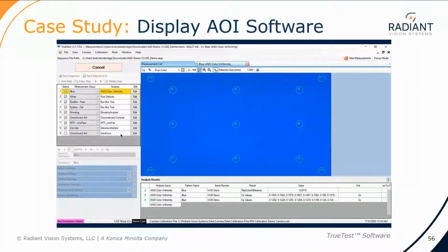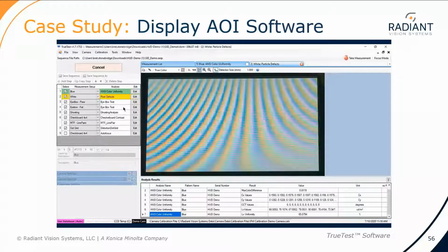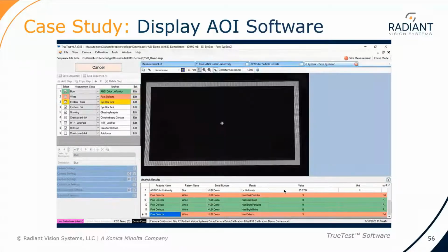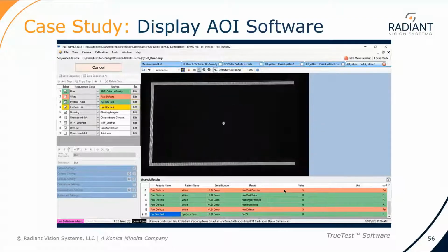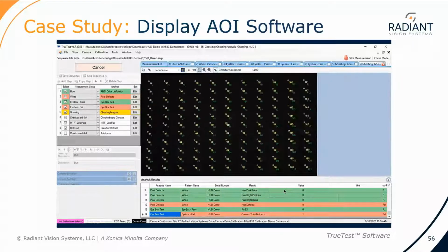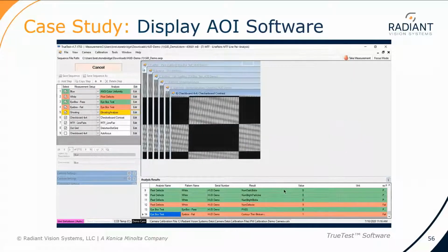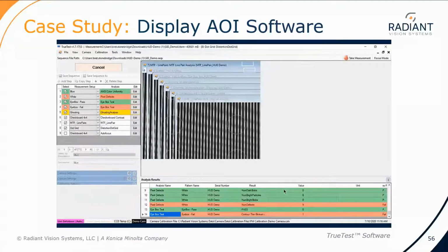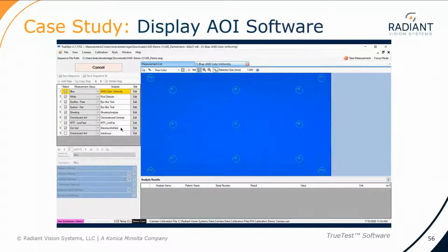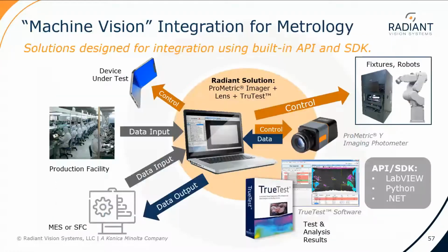Here's a quick look at TrueTest's analysis sequencer running several display tests in series over the course of a few seconds. In each step, the software is sending an image to the display under test, triggering the imaging system to capture the display, and beginning the image processing and analysis. You can almost visualize how TrueTest is starting to capture the image for a new test as it's asynchronously running, and the analysis for the last image is being processed at the same time.